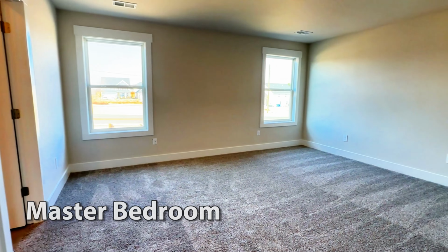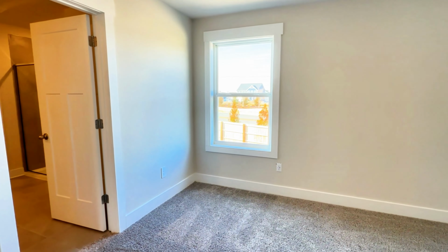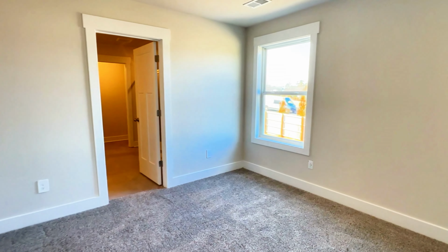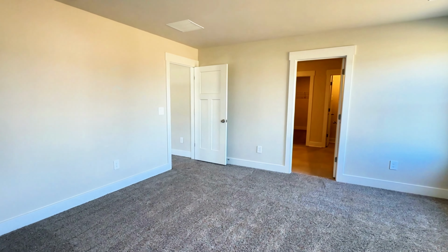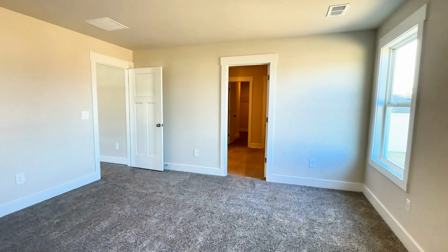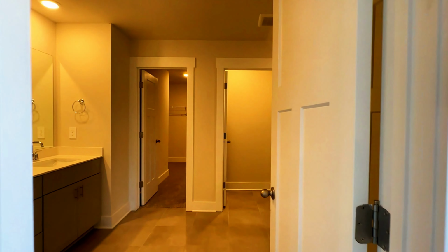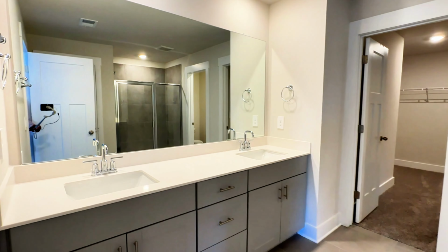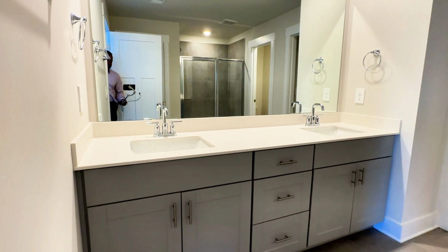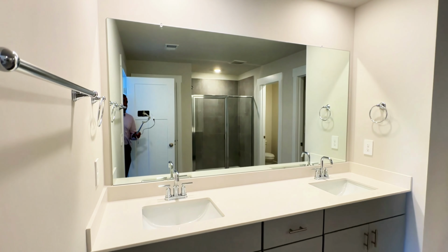This is the master bedroom, a nice size master. A couple of windows in here give you some lighting. Back up on this side, a little better perspective. Good size room, you can definitely fit a king size bed in here. And the ensuite bathroom, tile floors as well. Nice size vanity, with some pull-out drawers and cabinets there.